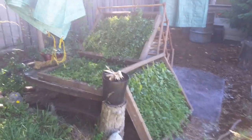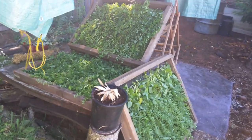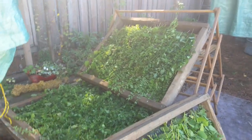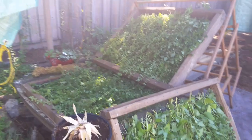Well guys, the morning chores are now over, and this is the lemon balm harvest. It's now in its crates drying. You can see how gorgeous it is, and I've got it just under the shade cover because the sun is about to come through those trees and kill us all that aren't hardy enough to withstand.